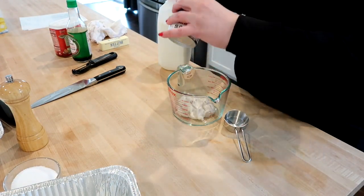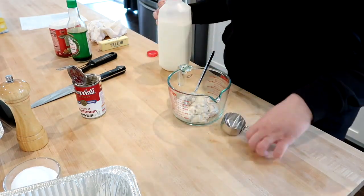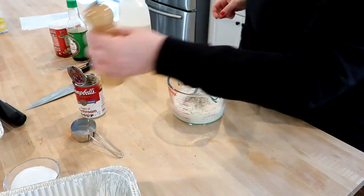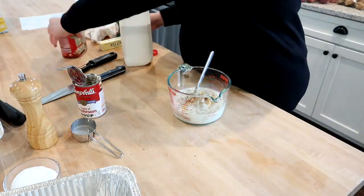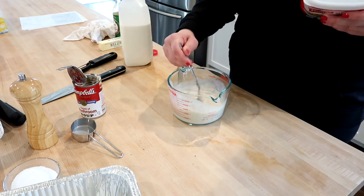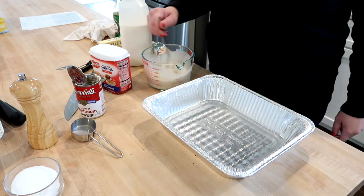All right, next thing I'm going to get started on is the green bean casserole. So this is just not fancy. This is the traditional cream of mushroom soup and French's onions green bean casserole. So in a measuring cup, I'm mixing 3/4 of a cup of milk, a can of cream of mushroom soup, some pepper, and a little bit of soy sauce. I just whisk that up until it all comes together.